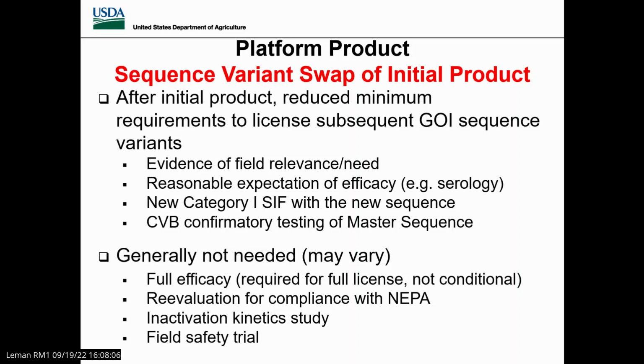So to do these swap outs, we really need to know that there is field relevance, and that field relevance can be based on subject matter experts in the field. It can be based on peer-reviewed literature that talks about these. We do SIF, which is a summary information format. It's just a format that the firms have to actually describe how they produce this particular thing so that we can ensure that it meets the requirements of the platform. And then we will do confirmatory testing of that master sequence just to make sure that what is supposed to be there is there as part of our regulatory compliance.